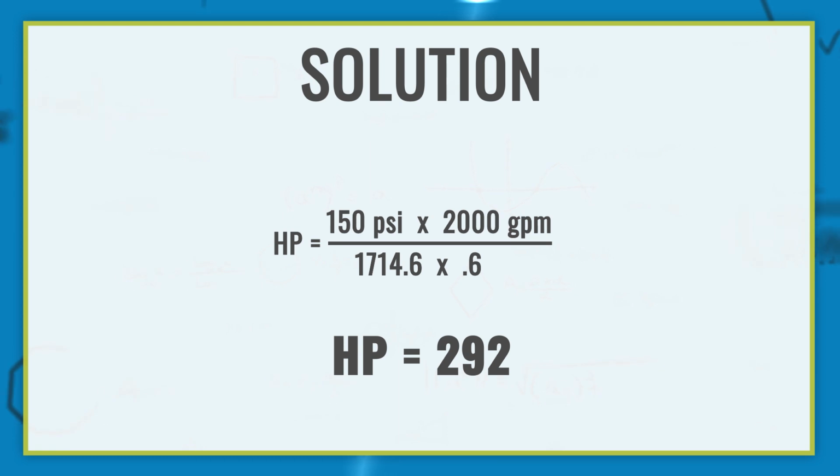Good thinking. The last step is to factor in the other loads on the engine, such as the air compressor, the alternator, and the cooling fan. We are typically safe to assume that they will use 20% of the engine's power. So we need to find out what horsepower we have available for the water pump.